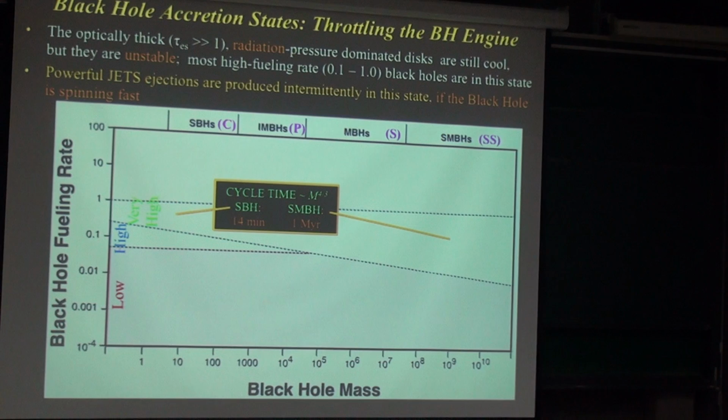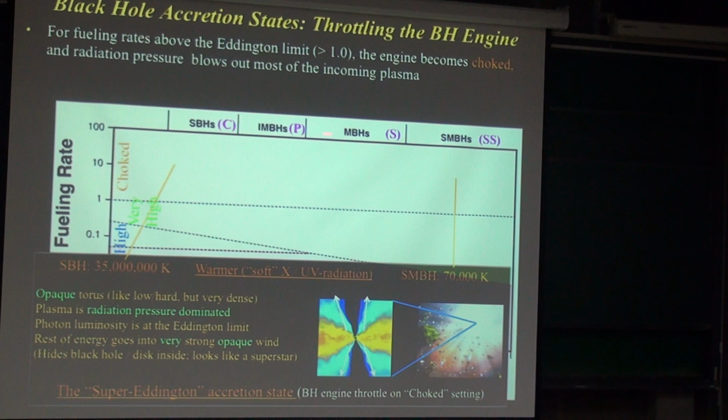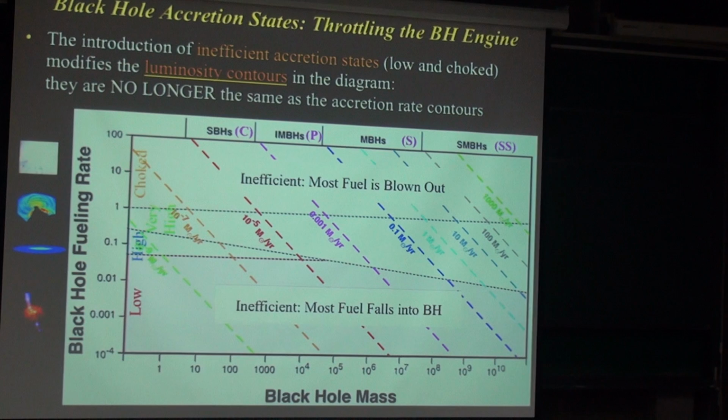And finally, there's the choke state, which was colored orange here in the diagram. What happens is that now you're getting so much stuff flowing toward the black hole that the radiation pressure pushes it out and produces this tremendous wind explosion, which can drive gas out of the galaxy and shut off star formation. So there are two inefficient parts: one where most of the fuel falls into the black hole, and one where most of the fuel is blown out.